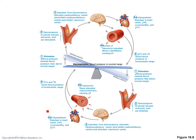All right, so hopefully you remember from 201 homeostasis and the negative feedback loop. So this is an example of homeostasis and two negative feedback loops. One's to decrease your blood pressure and one's to bring your blood pressure back up. So here's homeostasis. Your blood pressure is in the normal range.